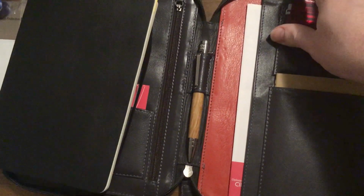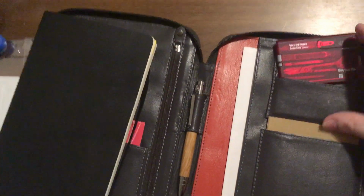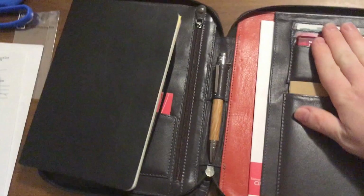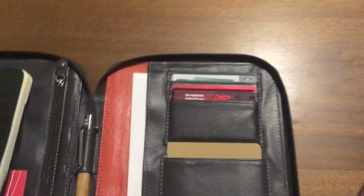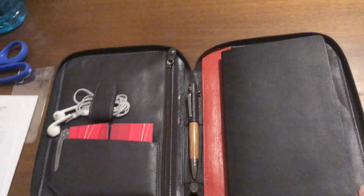I'm a little OCD about trying to flatten it out, so I pulled it out, but I may end up putting it back in at some point. So that's that. You can see the card slots. When you get this, the card slots are pretty tight, but I had noticed them loosening up over time. Slide the Moleskine back in, and there you have it.